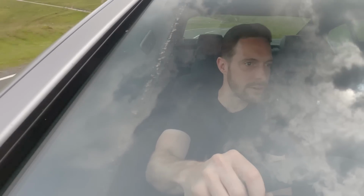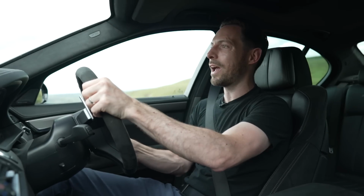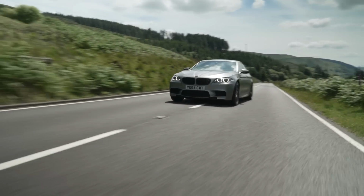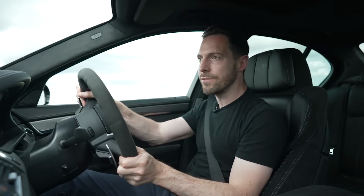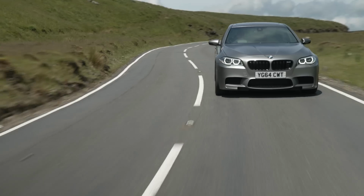I do like the steering in this 30 Yara model. I do like the steering. It's accurate. It's pretty quick without being hyperactive. It's a good weight. You can choose between different levels of weighting. I've got the middle one, Sport, and it's just right.